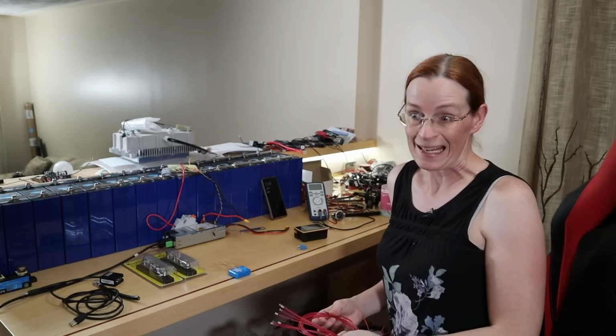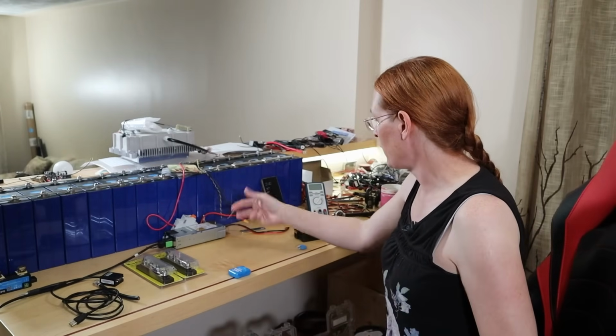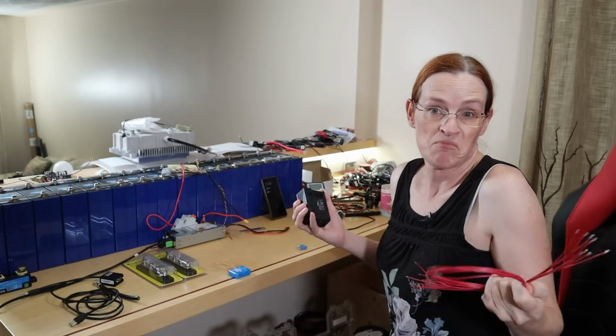And then these are just gonna be individual wires going to the 8. It'll be a 2P 8S 24 volt battery. So I need 8 balance leads. I've got one already. These will be the rest, just as single flying leads.